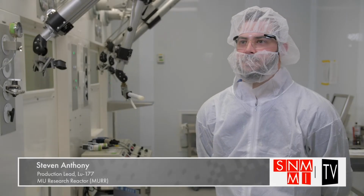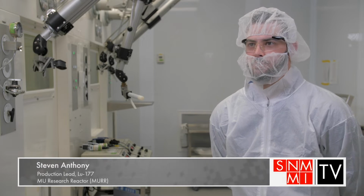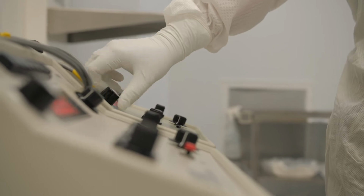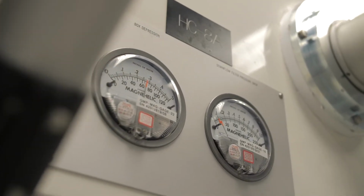It's special in that it has about a 7-day half-life, which is short enough to be beneficial to patients, but it's long enough that we can ship it overseas and 7 days later it's still really useful. MURR's been involved with lutetium-177 for roughly 15 years. MURR is actually the sole provider of lutetium-177 in the US.